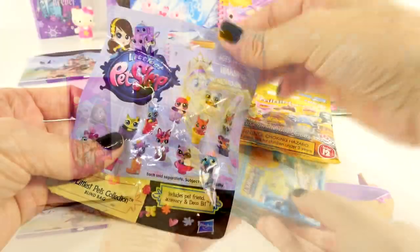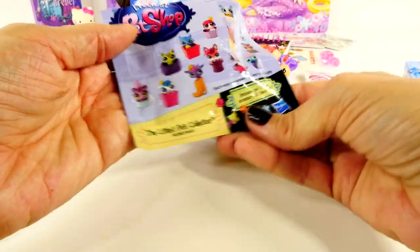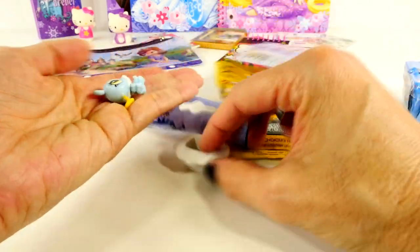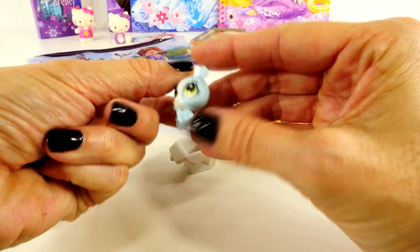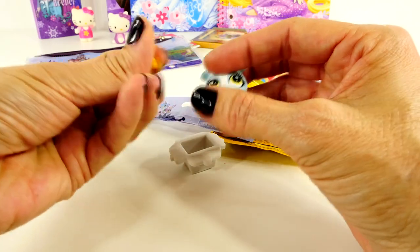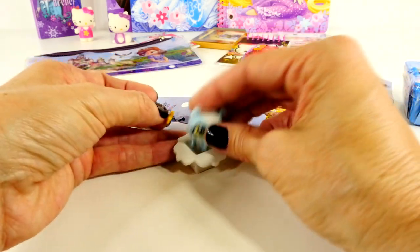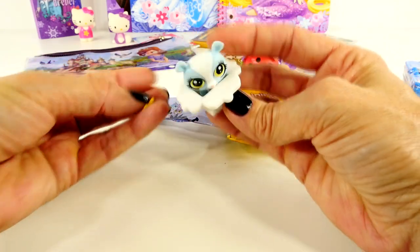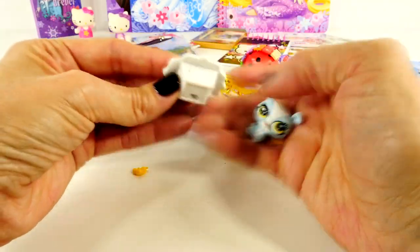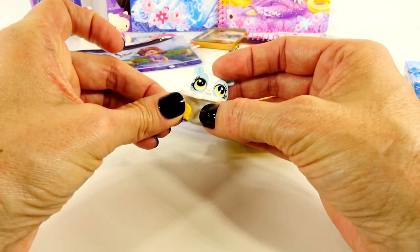Yay! Okay, I'm gonna start with the Littlest Pet Shop blind bag. And this is the little tiny ones, I think, that have the deco bits. Yes, it is. Look how cute. Aww. And here is our little tiny deco bit, and it is a fortune cookie. So I think we have a little panda bear. We do, and this is like a little Chinese, or let's see, maybe Chinese takeout? Looks like a little takeout box, which makes sense because then we have our little fortune cookie.